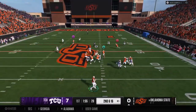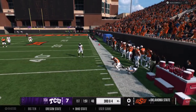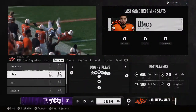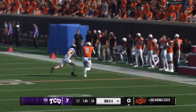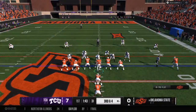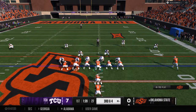Off the play fake. That's caught. It's Leonard. And they're able to get him on the ground. And that's why play action is going to be big in this game. You saw how it just frees the second level of that defense for a second and allowed the tight end to work himself vertically down the field. But how about this guy after the catch, right? So hard to bring down. What a weapon.